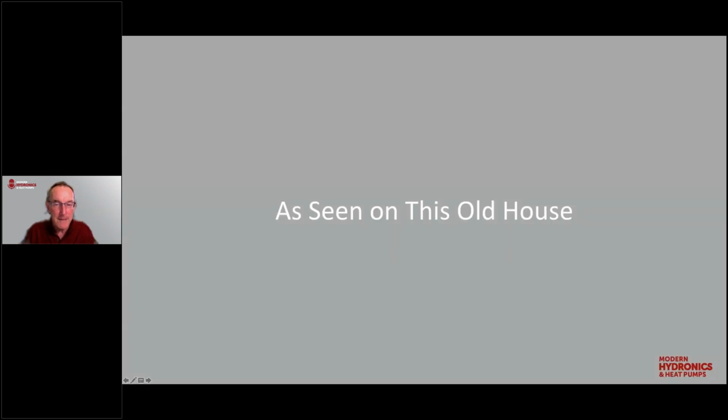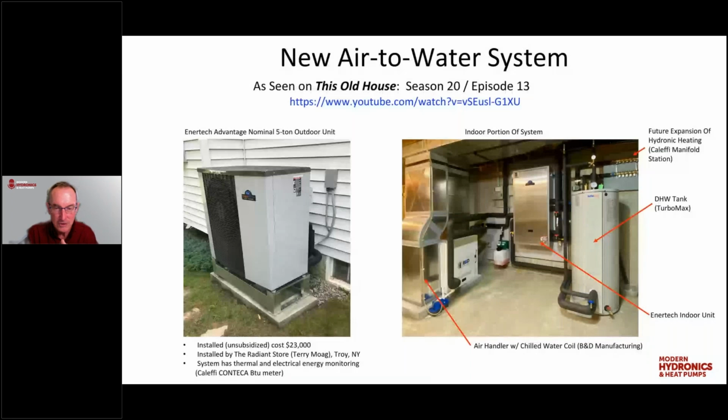And finally, I'll wrap up with this. This is a project that Justin and I both worked on. It's near Albany, New York. This is one of the first installs of the Enertech Advantage system. Here's the outdoor unit up on a snow stand. Here's the indoor unit. You can see it mounted on the wall. Here's that air handler we looked at earlier. Here's the TurboMax tank for domestic hot water.